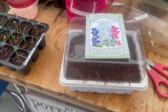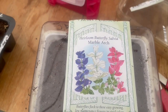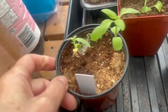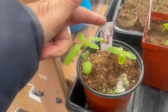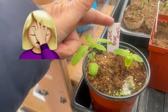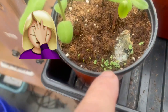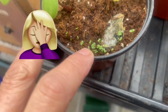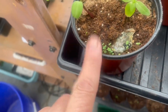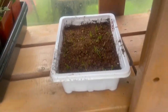Hey, May 6th, salvia planted. Heirloom butterfly. Thank you, Robin. And this is my music box. I think it says sunflower. I think that's a sunflower. But anyway, apparently we've dropped something in there. They look like snapdragons because they're so tiny. But yeah, mystery plant. Excellent. Mystery plant. Yep. More chives.